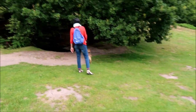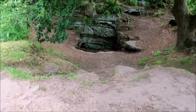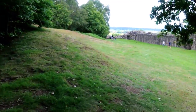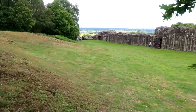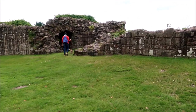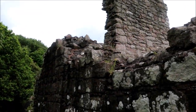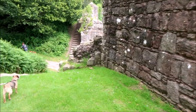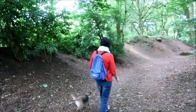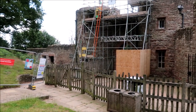A spot down here for the children to play. Little place for the children to explore, just natural, not put there on purpose. Back down through the little forest. There's some restoration going on at the main entrance to the castle.